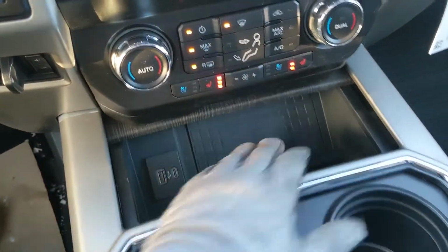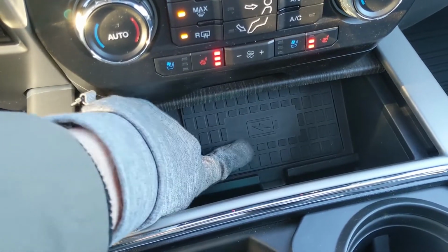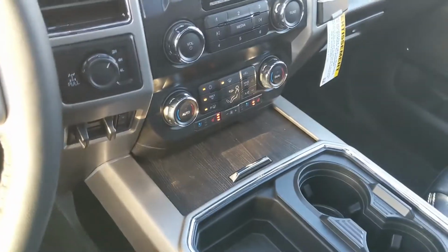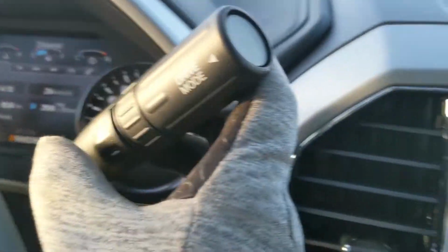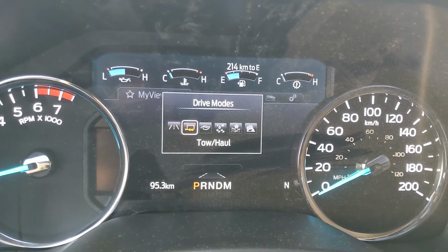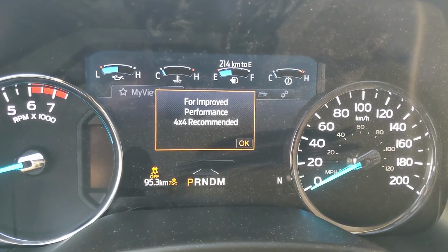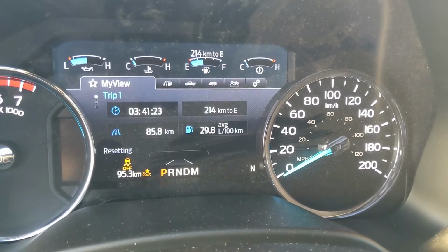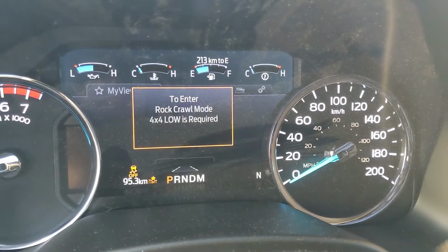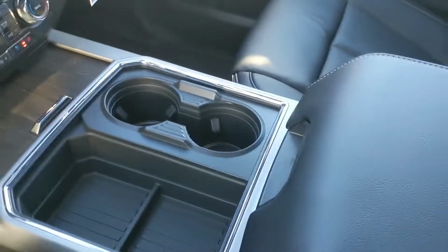Then you have a compartment down here revealing another USB and USB-C, as well as your wireless charging pad, so if your phone is compatible with wireless charging, just throw it on there and it will charge. Then moving on to your column shifter, which does have select shift, so you can manually shift through your gears, and then your drive mode selector at the end of that, with normal, tow haul, eco, slippery, deep snow, sand, and your off-road use rock crawl mode, which is also unique to the Tremor, just for when you're off-roading in this truck. It gives you some more control.